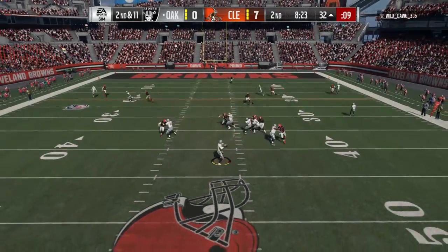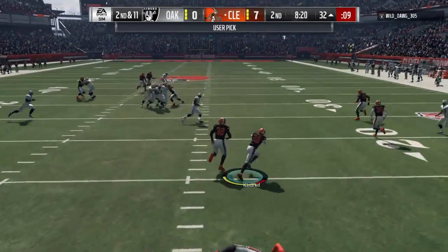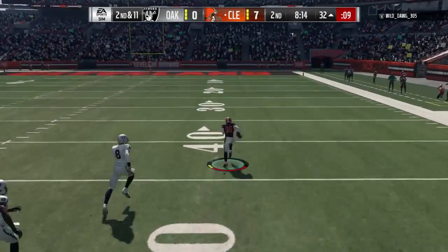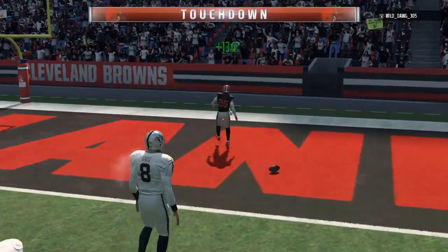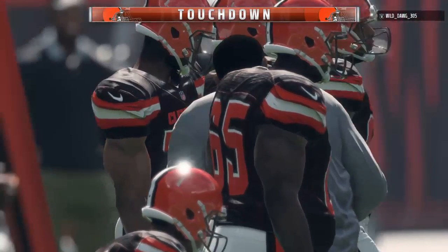Out of the gun, they'll look to throw. And he fires one that's intercepted. Picked off at the 12, and now running right through it. A big seam, and he might go all the way. The 20, 10, and he takes this one back into the end zone, and the Browns defense has a touchdown.